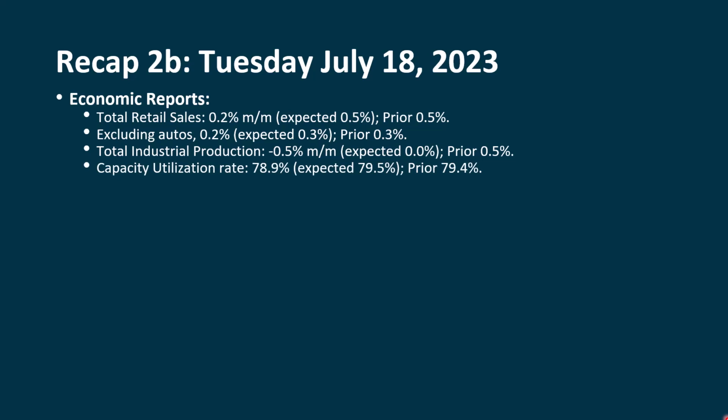Capacity utilization has fallen below 80. That means contraction, or not using factories to their fullest extent. It came in at 78.9. They expected it to be at 79.5. Last time it was at 79.4.